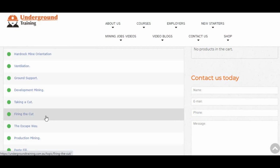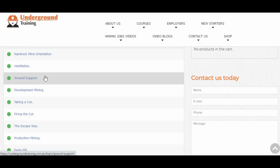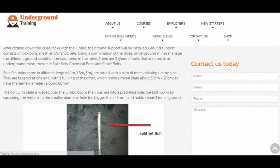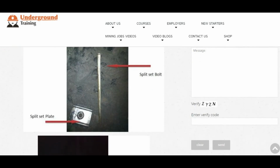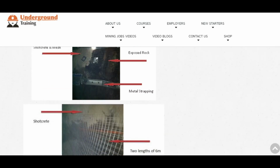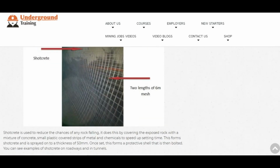As you can see, there's lots of different units there that you have to do, and if you go into the ground support unit, it teaches a new starter everything they need to know about how the ground support's going to work, what a split set bolt is, how the jumbo's going to install it, what shotcrete is, why they put mesh up, how it all works.